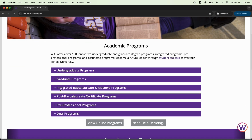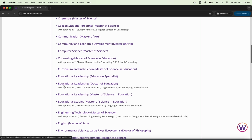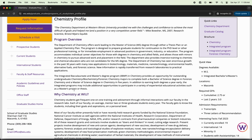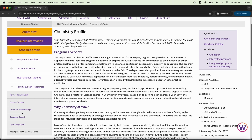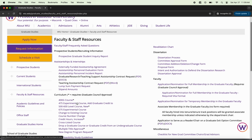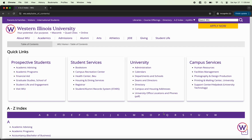So let's do this together. So let's say I want to see all the programs in this school. Yeah, I can see that now. Let's say I want to study chemistry. So I checked their faculty and staff form. They have different information in there. So it's all about just reading through and getting the information you want. So I can check for the dean and director contact to reach out to for information and assistance.